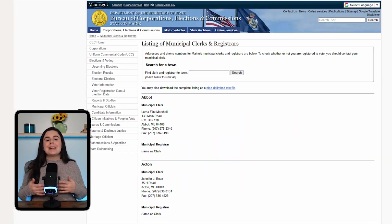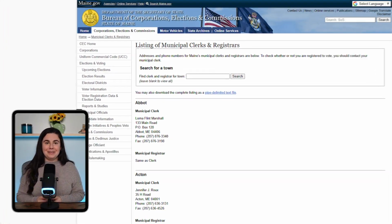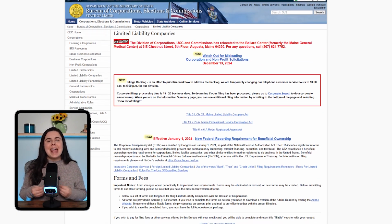If you have a sole proprietorship or partnership, you'll file your DBA with the county you plan to operate in. That being said, your county clerk will let you know how your paperwork needs to be submitted. The cost for these DBAs is $10, and your application does need to be notarized, but they don't expire or need to be renewed.